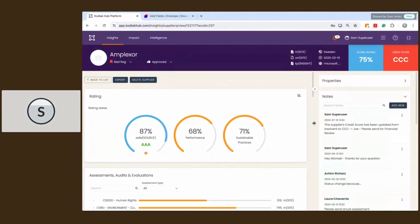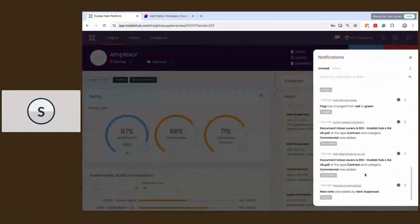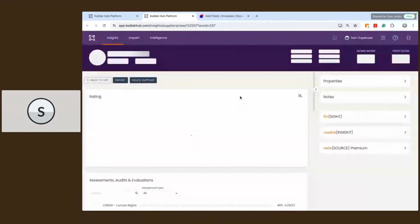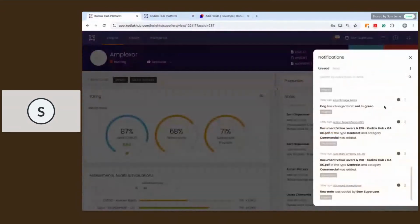There's also note-taking capabilities. This is one of the elements that's nice. Internal communication allows you to communicate internally. And of course, you can set up notifications so that when notes are added to a supplier scorecard, you get pinged. And for example, as we saw directly in this particular view, say that I get this particular insight, I may want to jump directly into that supplier scorecard. I can do so based upon the notifications I have.